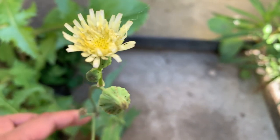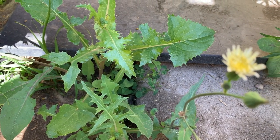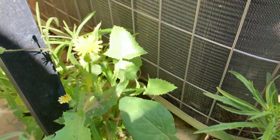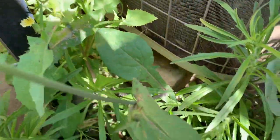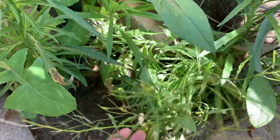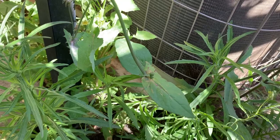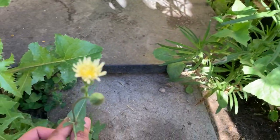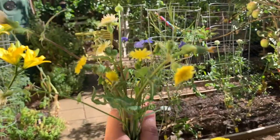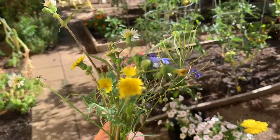This is a weed, but these are the common weeds growing in a California garden, like this, this, and this one. It has a yellow flower. This one too looks so pretty, so I'll cut them and show you that they look pretty too as cut flowers. Look at this. I'll put them in a vase. And these are the weeds, and I added a wildflower, the purple one. Look, isn't that pretty?